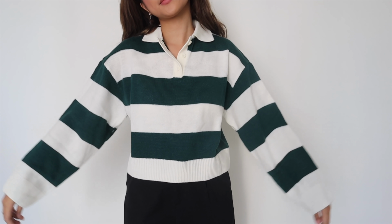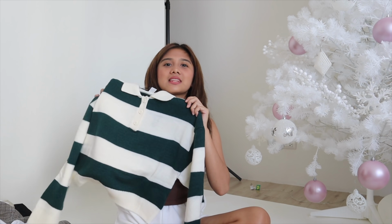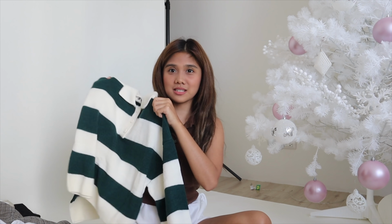Also got this one. It screams Christmas for me. I don't know if you guys are familiar with Blue's Clues, but the main character there, no, the main like storyteller, this one reminds me of him. H&M makes like the best pullovers. I really like the quality of this one.